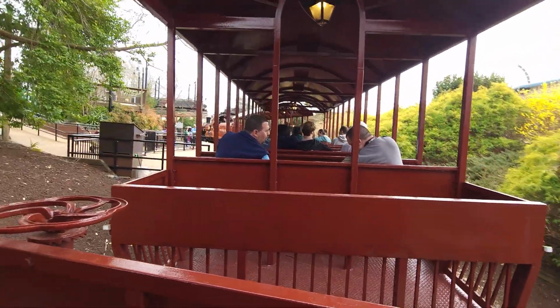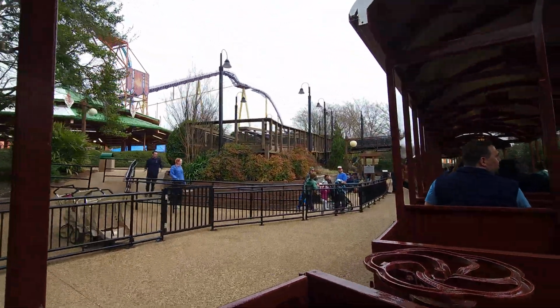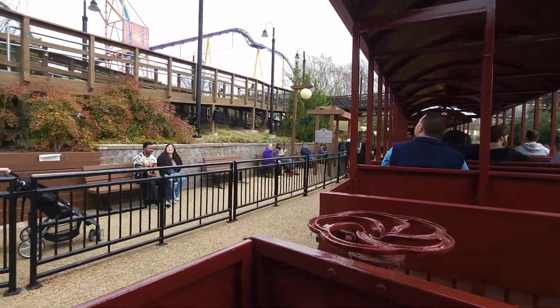When the train comes to a stop, once the whistle stops, you can depart to the left-hand side only.